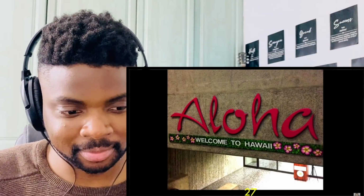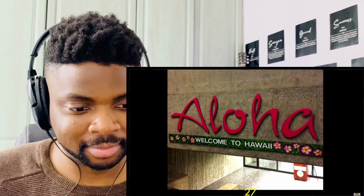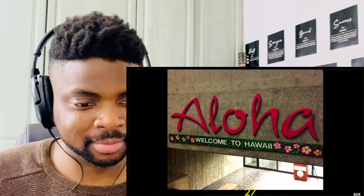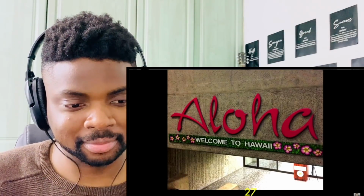For Hawaii, I had to cheat a little bit, being that there are no roads that lead into it. So this is the sign you see at the airport as you fly in. I like the way it looks. It has aloha. I like the font and the flower. So it's a pretty good welcome sign coming into Hawaii.